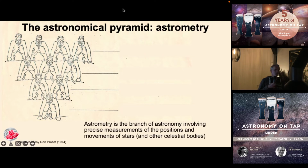So now I want to come to the second part of my talk, which is to explain how Gaia does this. So how does Gaia measure these motions, and how easy or how complex is that? Well, I have to go back to the branch of astronomy that is called astrometry. And formally speaking, the definition of astrometry is that it deals with the precise measurements of positions and movements of stars and other celestial bodies, so asteroids, etc.